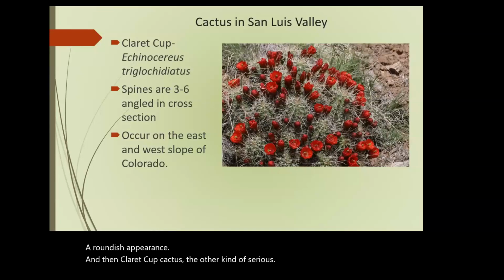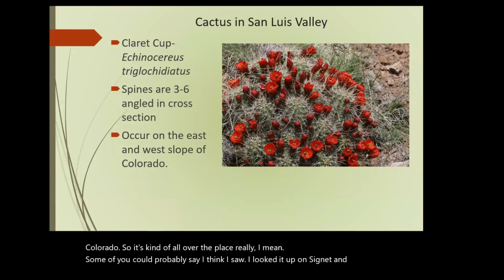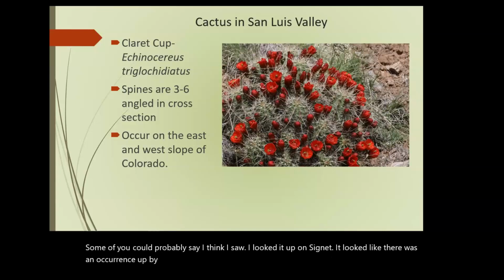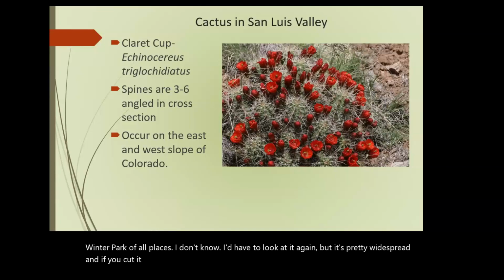And then claret cup cactus, the other Echinocereus, also occurs here in the San Luis Valley. And it also occurs on the east and west slope of Colorado. So it's kind of all over the place, really. I think I looked it up on SEINet, and it looked like there was an occurrence up by Winter Park of all places. I don't know, I'd have to look at it again, but it's pretty widespread. And if you cut its spines in cross section, they would be angled, with 3 to 6 angles. So that's the way you tell those 2 apart.